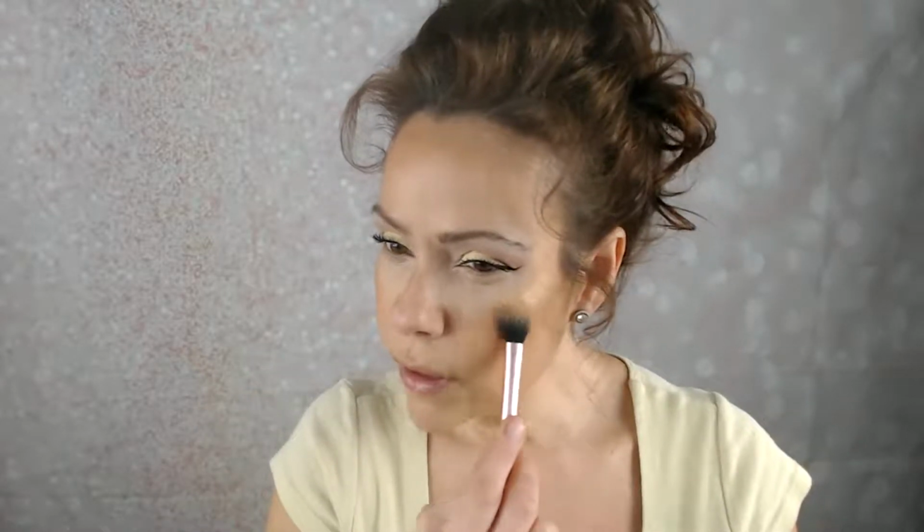Ooh. You guys see that? Oh, wow. It's just so pretty. I almost wish I hadn't put mascara on because I could have put this. Maybe I'll use a little bit of this in the inner corner. Little trick for inner corner highlight. One thing that I like to do is when you have a matte on your eye, go into your inner corner with a shimmer. And if you have a shimmer on your lid, go with a matte inner corner.